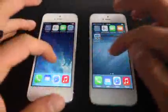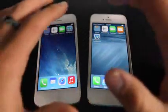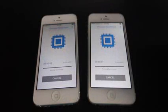And next off, we're just going to run a Geekbench score. Now to get a more accurate result, we're going to go ahead and run Geekbench. This will give us a more accurate number to compare these two devices on two different firmwares. And as you can see, they're exactly the same. So let's go ahead and run the processor benchmark. And at the end, we'll see accurately how these two devices stack up on two different firmwares.